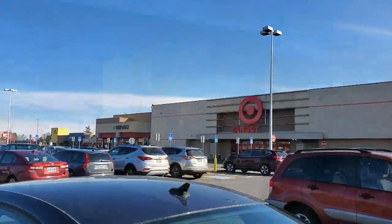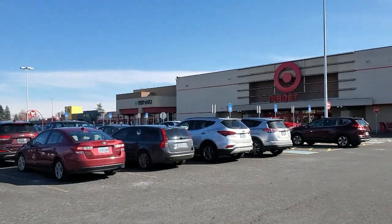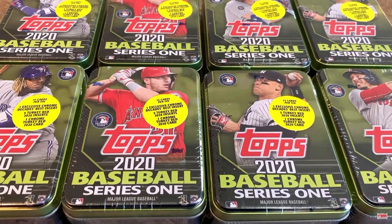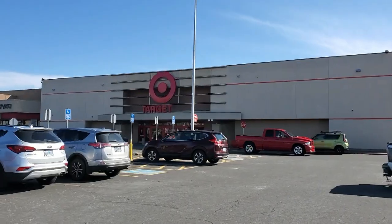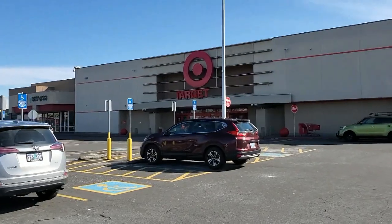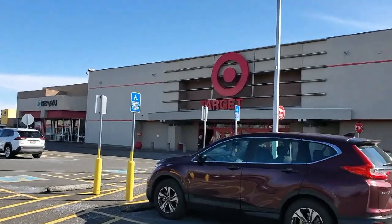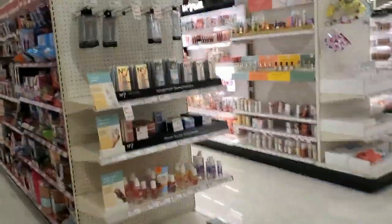All right, guys. For whatever reason, I got it in my mind. I heard somewhere on YouTube that these boxes, these tins, were Walmart exclusives, which are available only at your local Walmart. So I should have known better and looked, did my own research, and I didn't. So let's try this here Target in Salem, Oregon, and see what we can find.